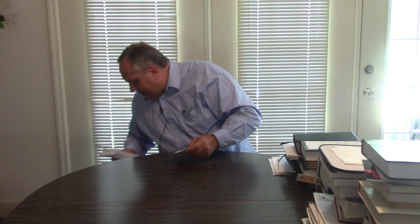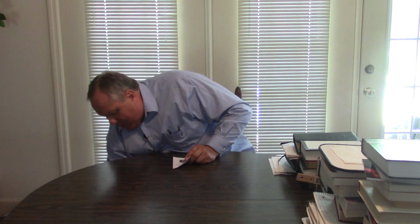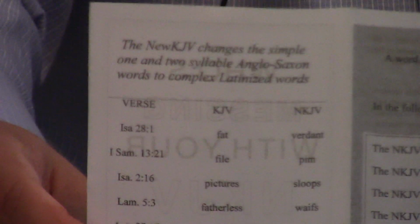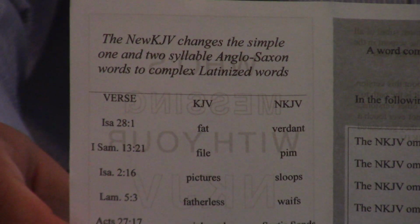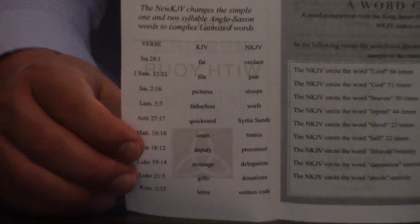Let me set these down here. I don't like to set stuff on Bibles, but I end up doing it. It's not good. I'm going to make a video on that. So here's what it is. It's a little trifold. I felt like they did a really good job. It's just black and white. It's not full color. And it doesn't overwhelm you with a ton of information, but it does have a lot of information.